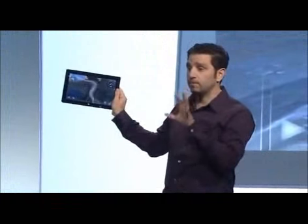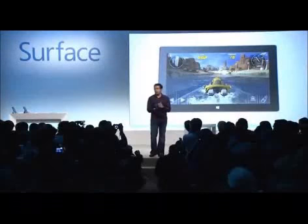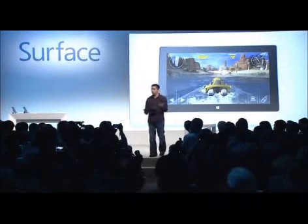This game itself was designed for the chipset it's running on. It's optimized to be performance gaming. It's great graphics because you have the ClearType display, and it just starts to bring to life what you can do with it when you're just holding it in your hand with that little bit of weight that I told you about earlier.